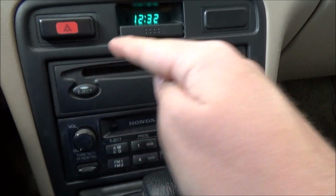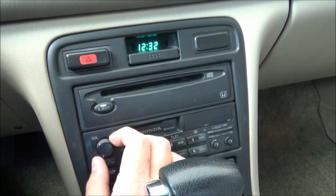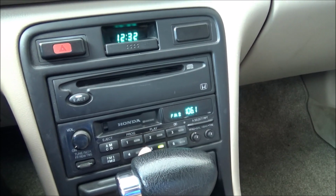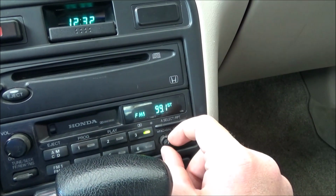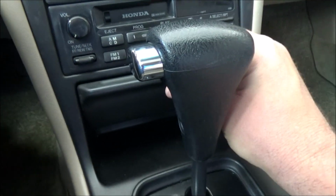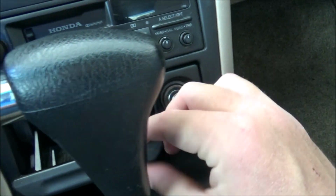Right here is your whole radio head unit. It is AM, FM with a CD player and a cassette player. You can change your different modes, as you can see, and your presets, and your equalizers. There's a cigarette lighter and ashtray or power outlet and storage.